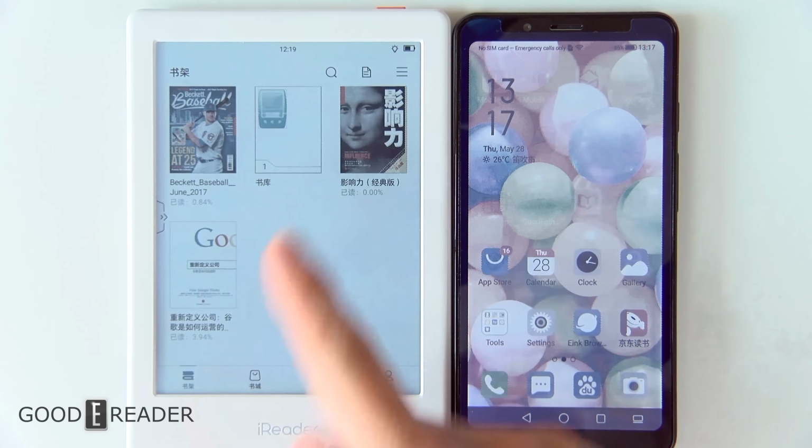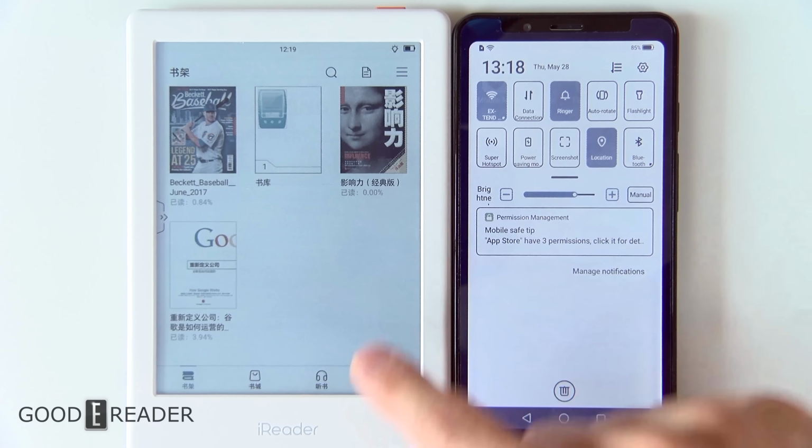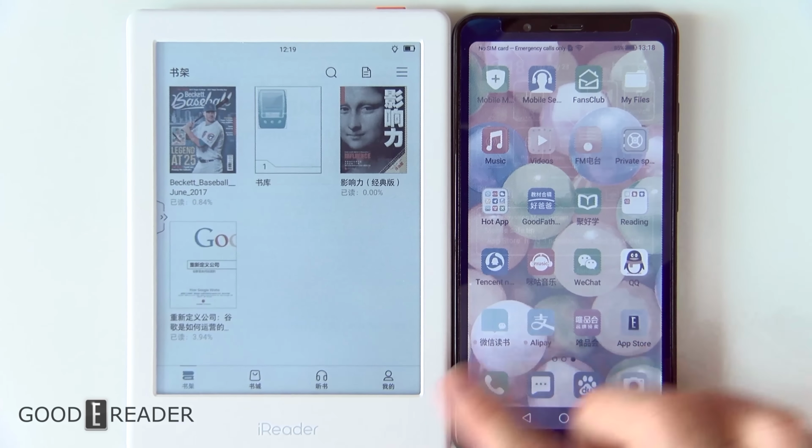Now obviously this is an e-reader and this is a phone, so they're kind of apples and oranges, but it's amazing that we have enough color devices to actually compare them now in studio, in our hands. The color e-ink smartphone we'll start with. If you haven't seen our coverage, it is a smartphone through and through. You have flashlight, auto rotate, you can put a SIM card in here, obviously it's a phone. You have Bluetooth, you have everything a smartphone has.